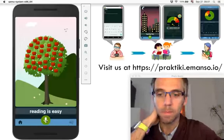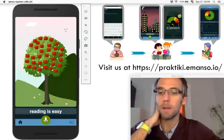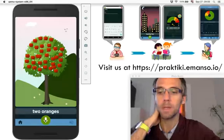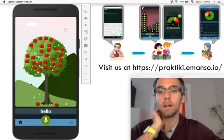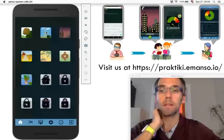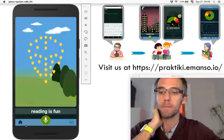1 apple. And then speech recognition has validated, and 2 apples have been removed from the tree. Then next one, reading is easy. And so on. 2 oranges. Once this is done, the kid has access to the next level. And the next level is slightly different. Here we have balloons, for instance. Reading is easy. And the balloons fly out.